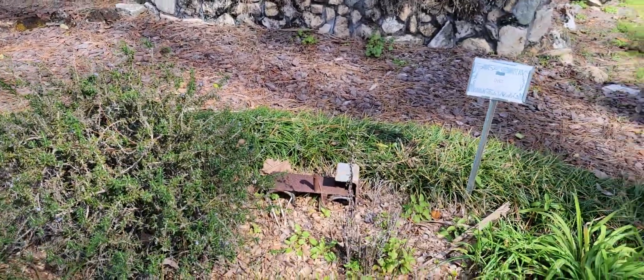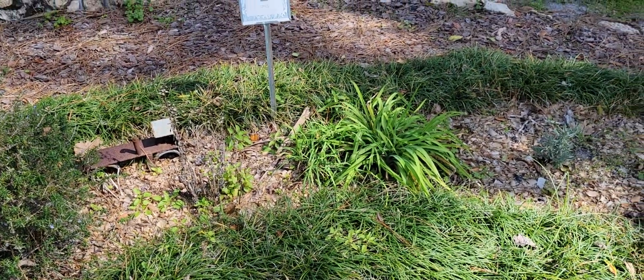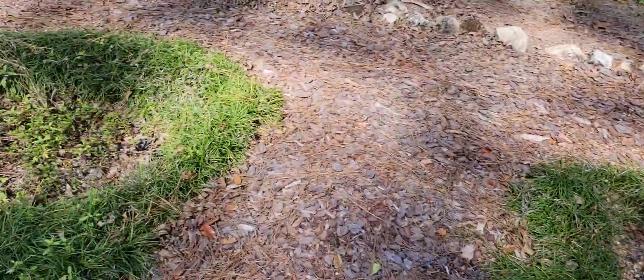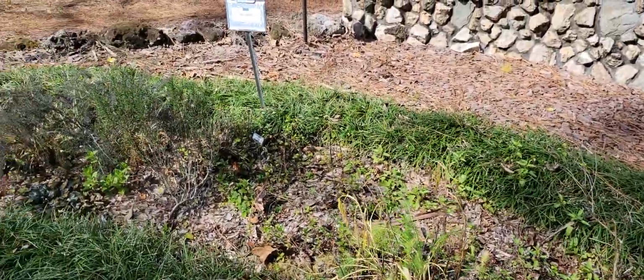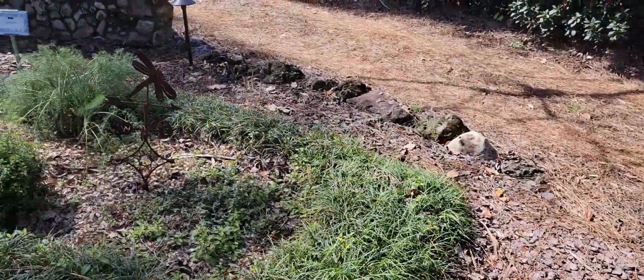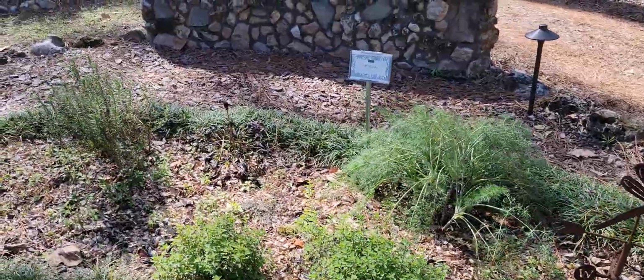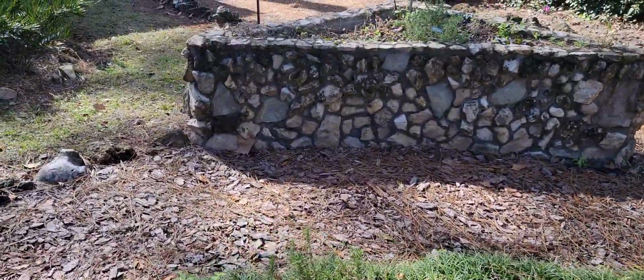So they have these different little areas out here. This one's called Dyes, the one behind it's called Culinary, this one is called Aromatic, and this is Medicinal. Different types of plants that can be used for different things.